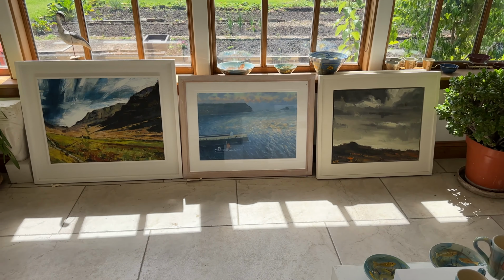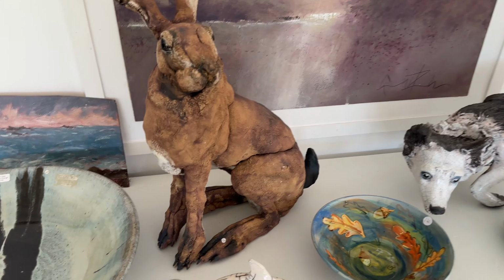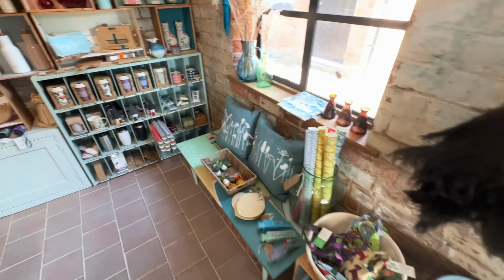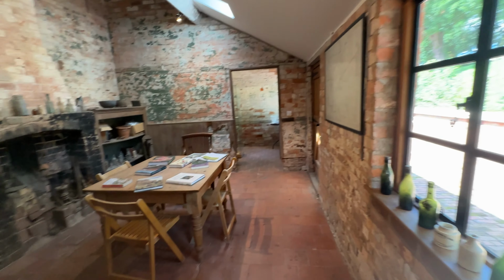It brings you out in this beautiful shop with amazing artwork and sculptures. Look at that. What a lovely little spot. Oh wow, Jess will love it in here. Look at all these little crafty bits and pieces. Damn, this place is gorgeous. I love some of the stuff in here.